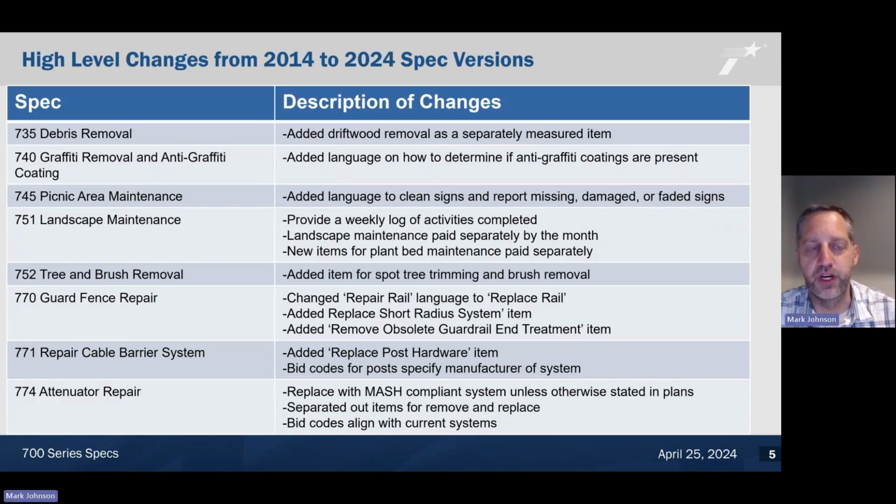Also, graffiti removal, item 740, we decided to hash out that a little bit more in depth. And what we're really doing here within the specification is we are providing a chemical method. If you are called out to remove graffiti, there's a chemical method you can use to check to see, does that bridge abutment or whatever the item may be, retaining wall, does it have an anti-graffiti coating present, maybe even on a sign panel? And if it does, based on the chemical test, that will determine what the method is to remove the graffiti itself.